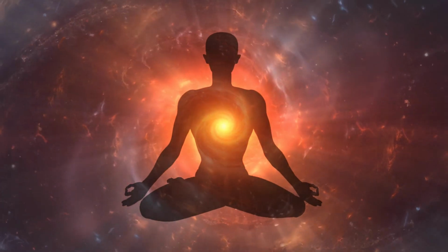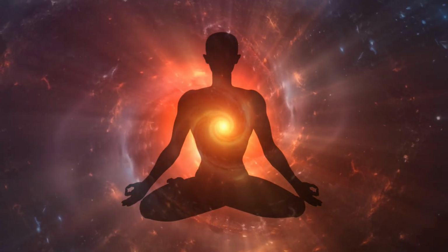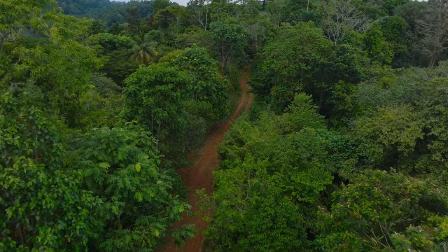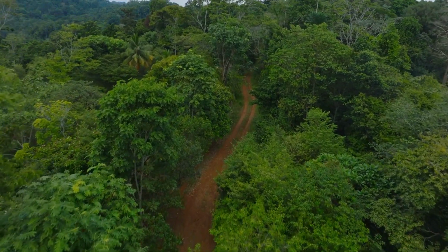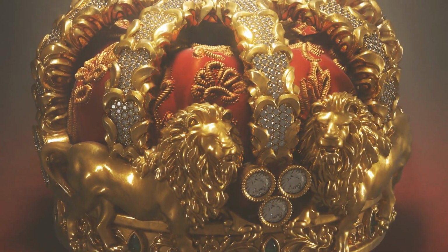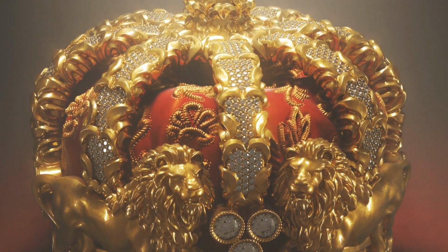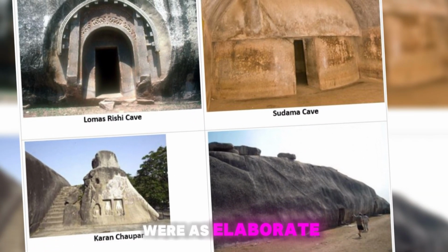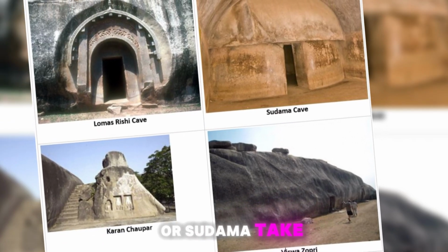Why did their influence fade so rapidly when Buddhism and Jainism flourished? Some historians suggest that the decline of the Maurya Empire, coupled with changing political and religious climates, contributed to the sect's disappearance. By the time of the Sunga dynasty, following the assassination of the last Mauryan ruler, Brihadratha, the Ajivikas were almost forgotten. Not all the caves in the Barabar complex were as elaborate as Lomas, Rishi, or Sudama.